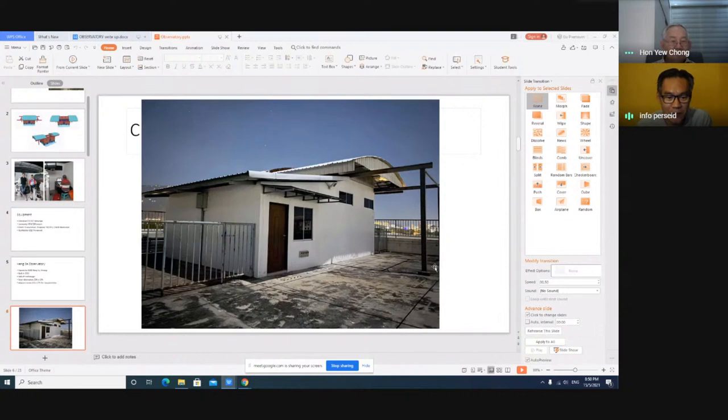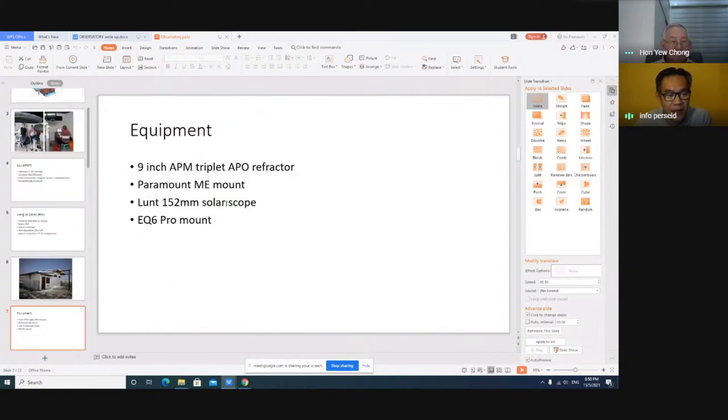The observatory is on the right-hand side in the photo, with the observatory roof. And the activity room is on the left-hand side. And the equipment is awesome, very good equipment.